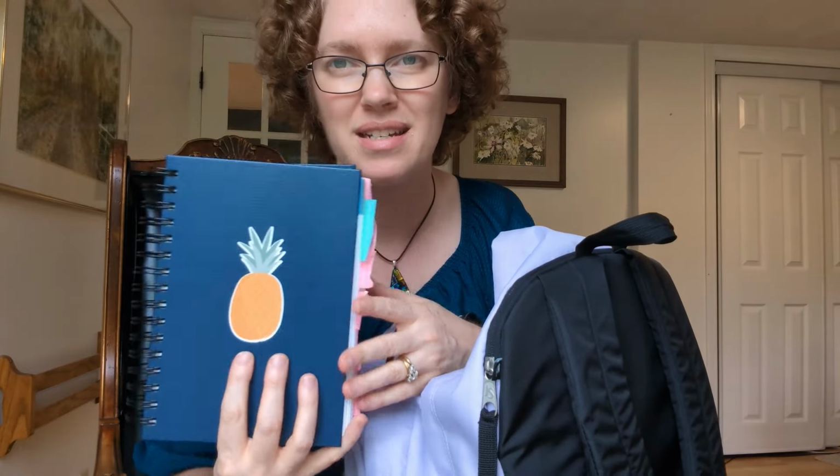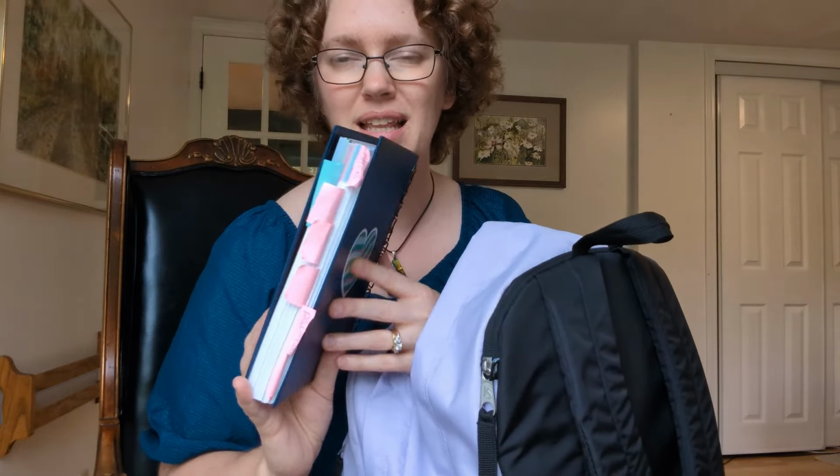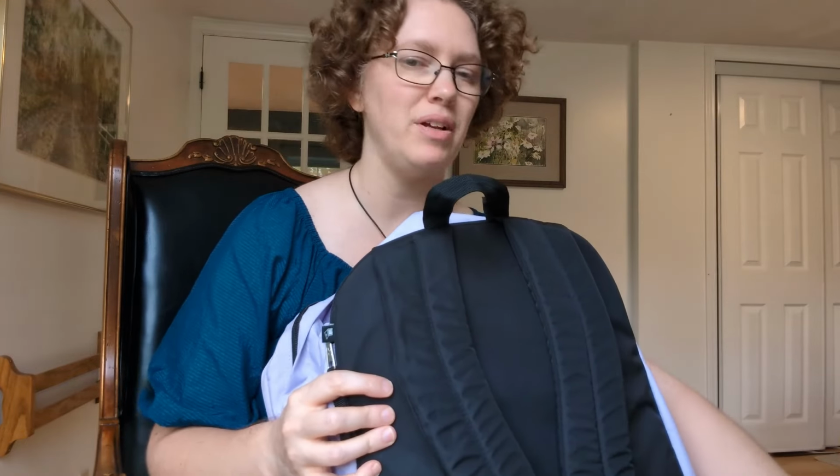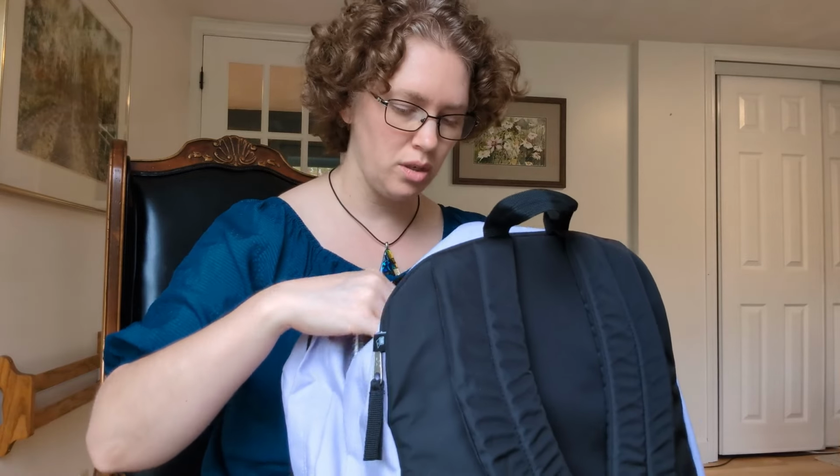It protects the pages, and it makes it last longer. I don't always take this with me, but I generally have at least one resource book with me that I can reference, depending on whether I'm in lab or clinic. The next thing, I actually have a logbook.